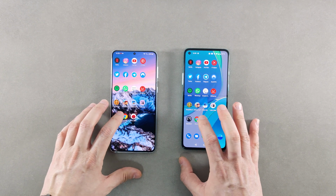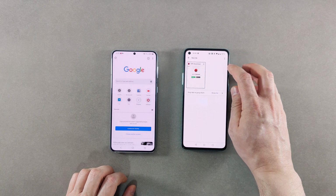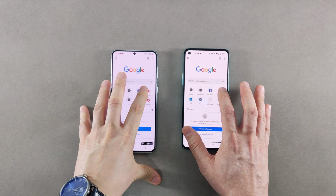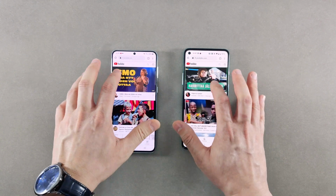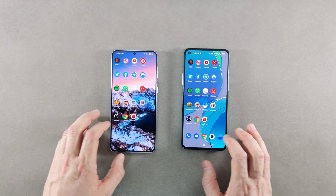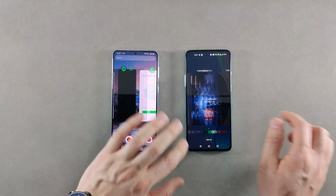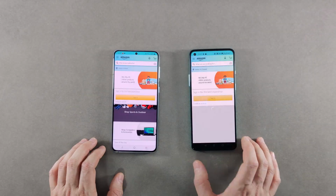We can see that Samsung is faster, and now if we want, for example, to try to open something in Google Chrome, we can see which one is faster. So let's just open YouTube in Google Chrome, and yeah, very similar performance in Google Chrome, almost identical. I think that's a clear tie here. Let me know if you see something different, but overall I think the speed test was clearly a win for Samsung.